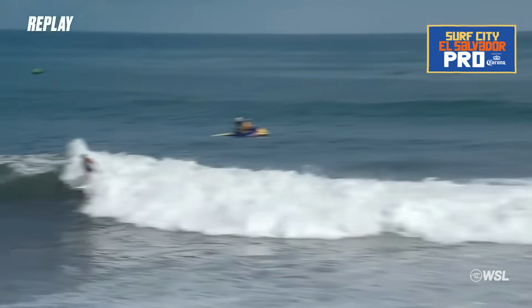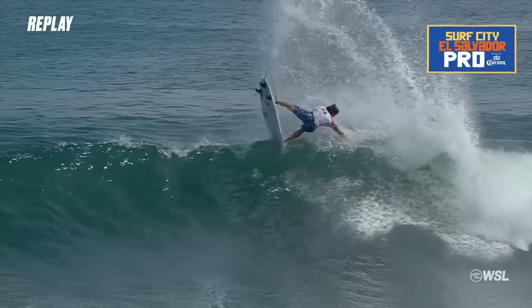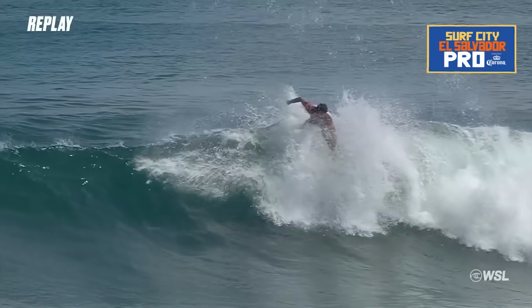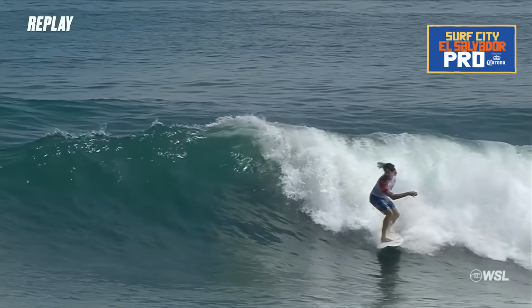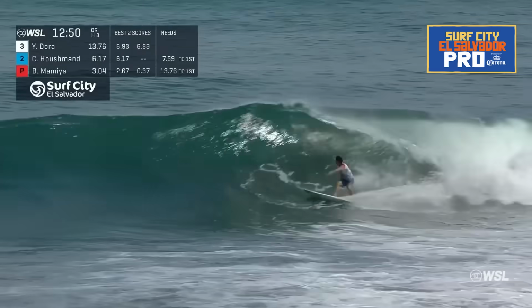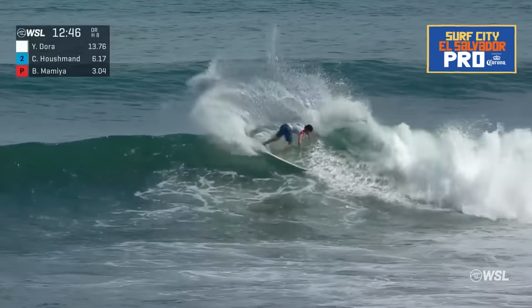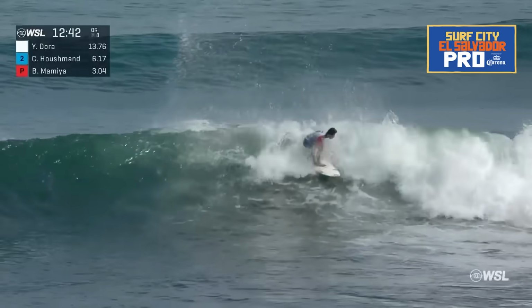That was radical right there, guys. Traveled like 20 feet across the lip line. But as you said, in that one maneuver, look at how far out the tail is on that thing right there. Moving down the line with the wave too at that speed. Yeah, that's rad. Well, inverted, a nap off that inside section, and here we go again. Nobody's going to get mad at more Yago Dora unless you're Cole and Barron, as we now see spray flying all over the place.